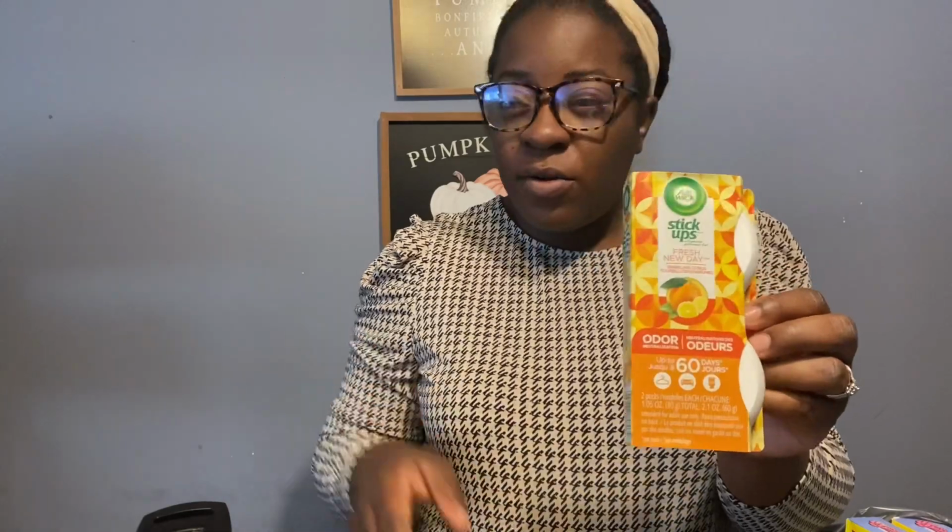Normally when I go in the Dollar Tree, I always grab these stick ups. This is the Sparkling Citrus brand. You can stick these up anywhere you want to get away and isolate odors. I put this in my kids' closets or near their laundry baskets or just in the room to refresh it. Or in a closet, I put it as well.